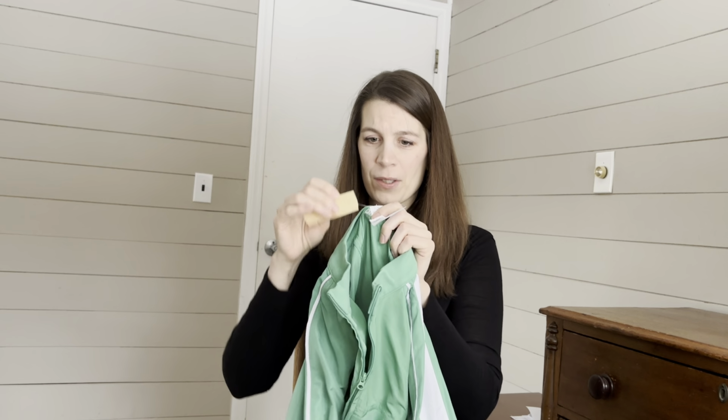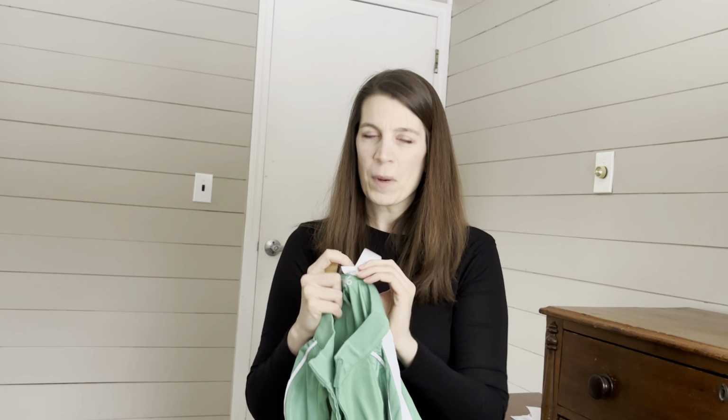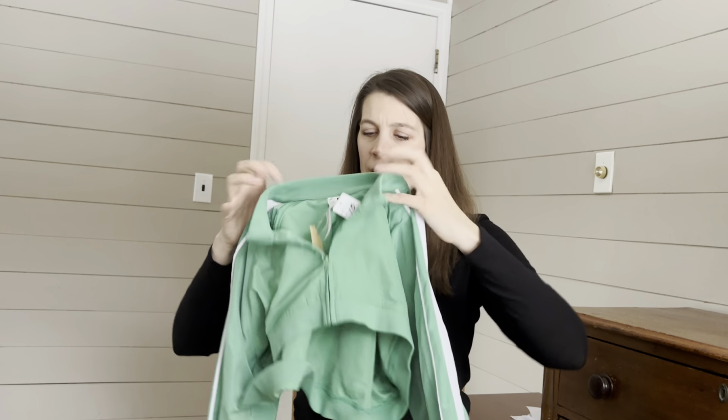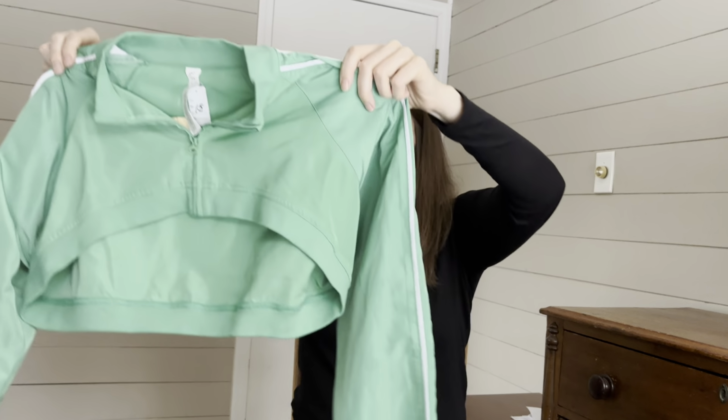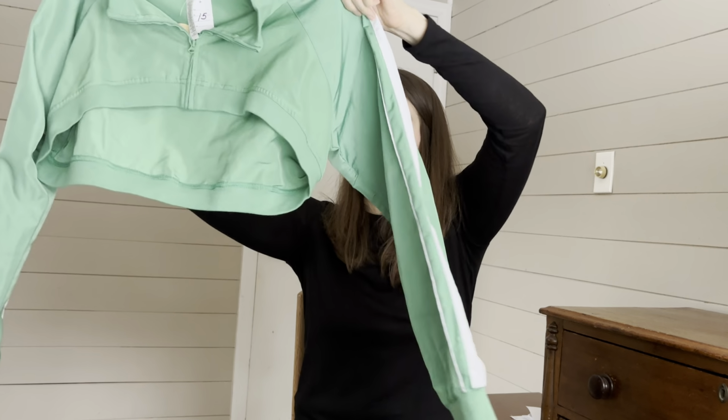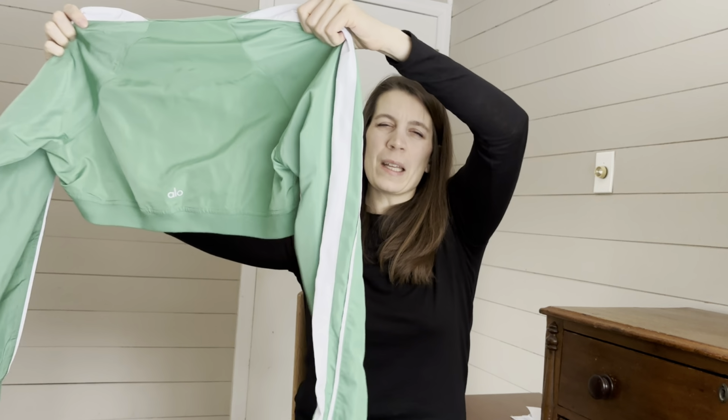And the last item I also found on the athletic rack. Again, this consignment store's tag was on here. This was marked at $15, but then half off, so just at $7.50. This is Aloe Yoga. It's a cropped kind of track jacket with the stripes. This feels to me like it might be a little bit dated.